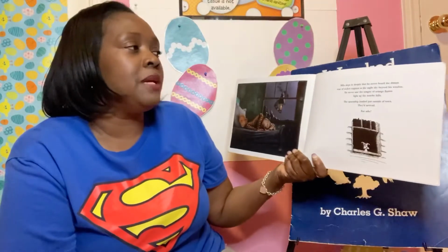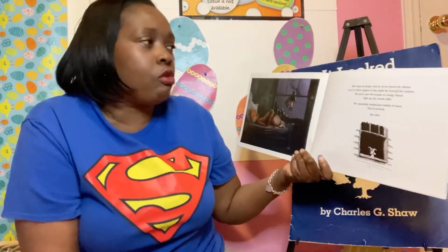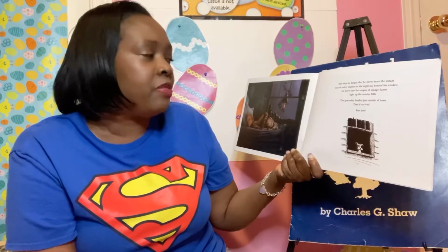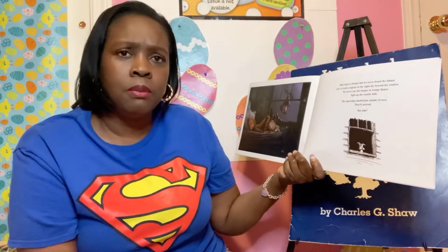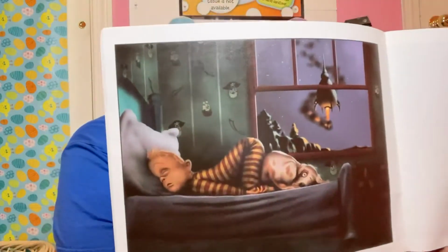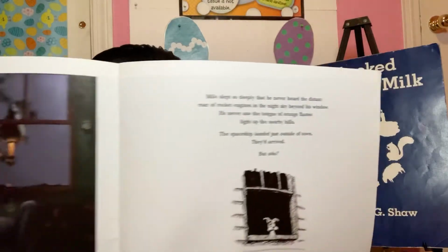Milo slept so deeply that he never heard the distant roar of rocket engines in the night sky beyond his window. He never saw the tongue of orange flames light up the nearby hills. The spaceship landed just outside of town. They'd arrived. But who? Somebody heard it. See that rocket?